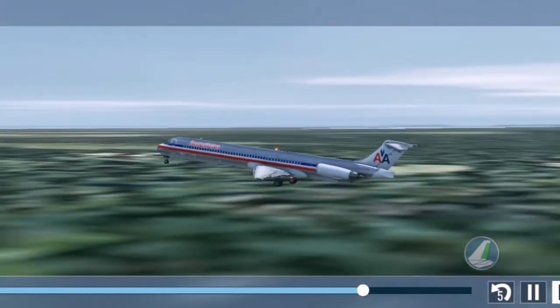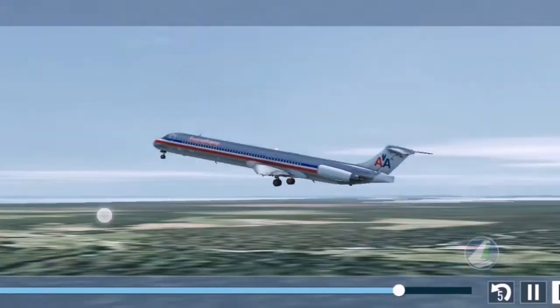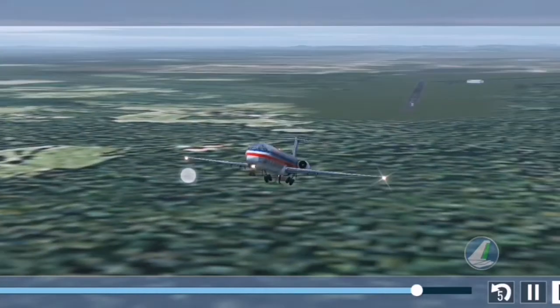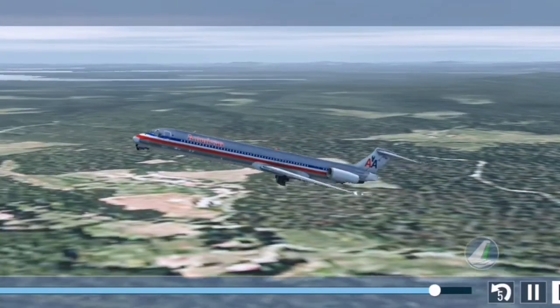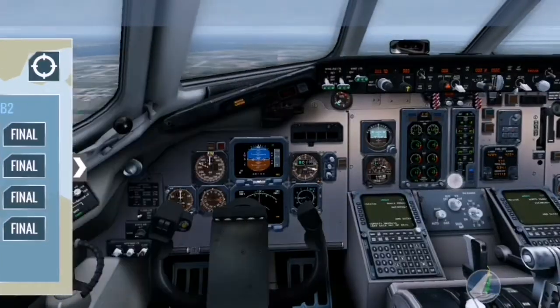Yeah, we took off late, overran the runway. In conclusion, MD-80 engines aren't powerful enough. Well, we'll have to give it that because it's old. Okay, now we're gonna try to land the MD-80.